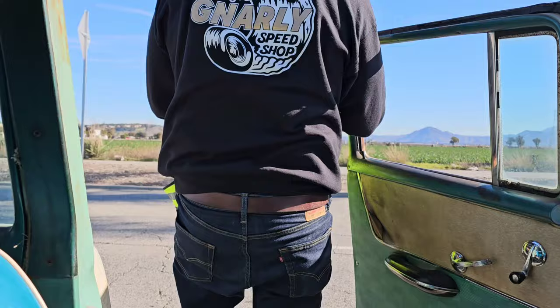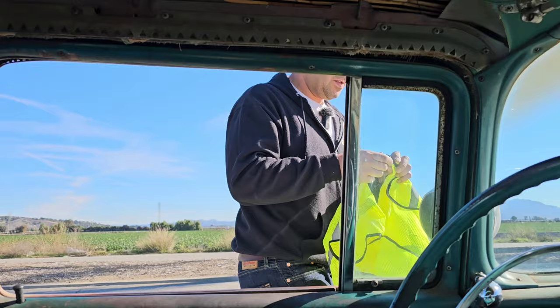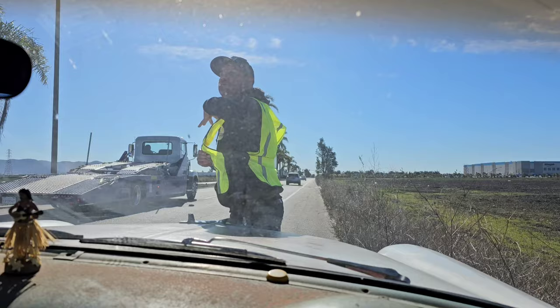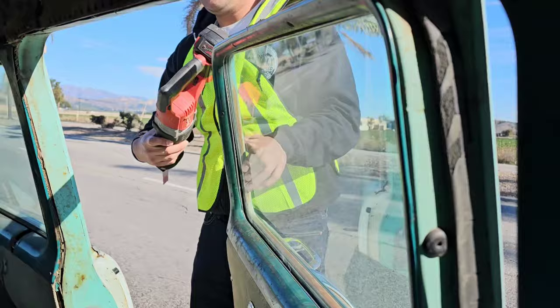Stealth landscaping. How does this work? Oh my god! Saws off. Oh my gosh, Pete. Just doing a little landscaping, gotta help clean up the community.